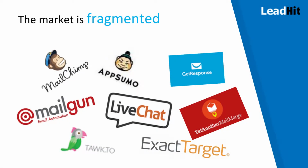Now, it's interesting because there are a lot of really good tools out there. All of these that you see on the screen are good tools. We've used them in the past for other things outside of e-commerce. They do exactly what they're supposed to do, but they're not connected in a way that you can analyze all the data based on your client's wants and needs. You can't create an individual data set on each visitor that complements each other between tools. So MailChimp doesn't connect with live chat, not in a way that gives any meaningful relationship to the customer.